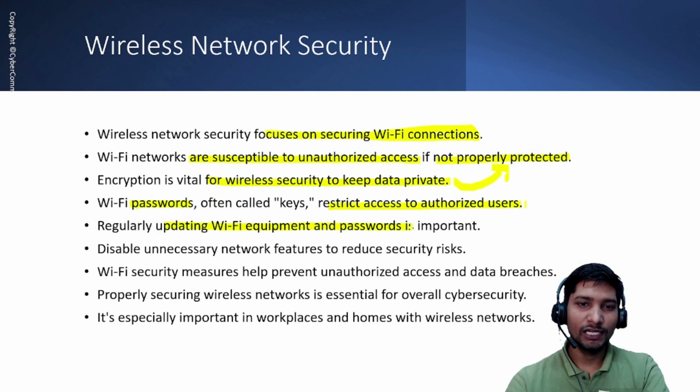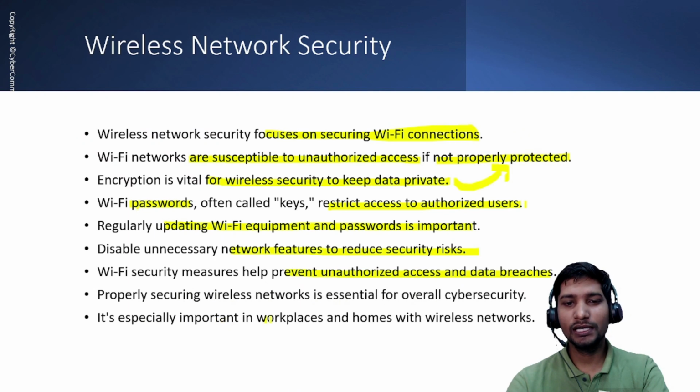Regularly updating Wi-Fi equipment and passwords is important. Disable unnecessary network features to reduce security risk. Wi-Fi security measures help prevent unauthorized access and data breaches. Properly securing a wireless network is essential for overall cyber security. It's especially important in workplaces and homes with wireless networks.